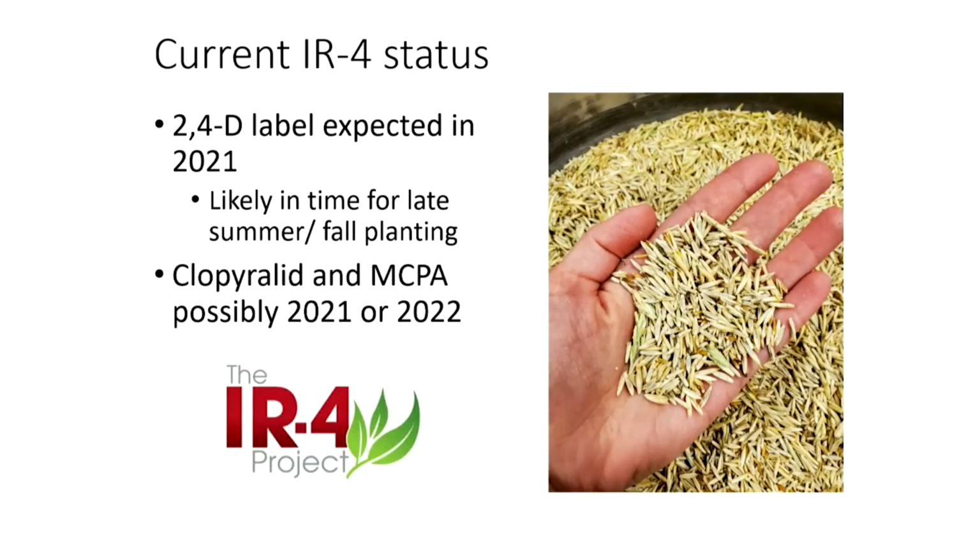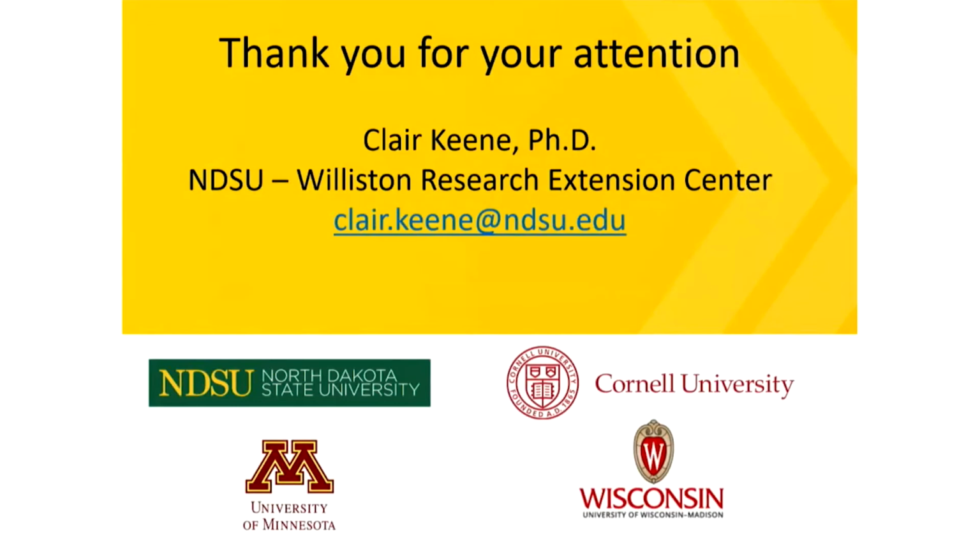And just a picture of the Kernza grain, that's me holding up a threshed sample, threshed but not dehulled, here in Williston to give you a sense of what it looks like. It is quite a small seed, and again, you can see that hull. And so with that, thank you very much for your attention. I'd be happy to take any questions. And then again, just acknowledge my collaborators at Minnesota, Cornell, and Wisconsin.